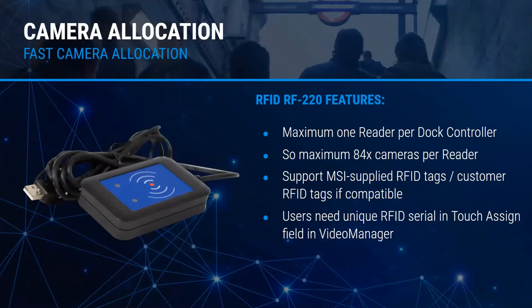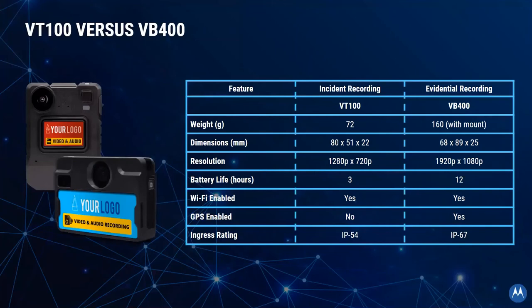All right, so as this is actually the last of the products overview itself, I will give you a comparison between our VT100s and the VB400s. As I mentioned, we consider the VT100s as incident recorders, whereas the VB400s is more on evidential recording. The main difference is mainly on the battery life. The VT100 lasts only up to 3 hours, whereas the VB400s can hold up to 12 hours of recording.